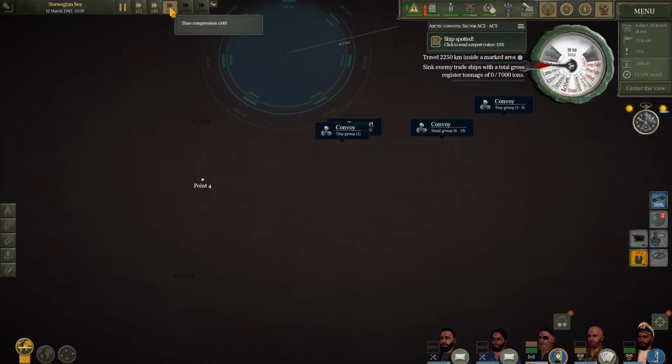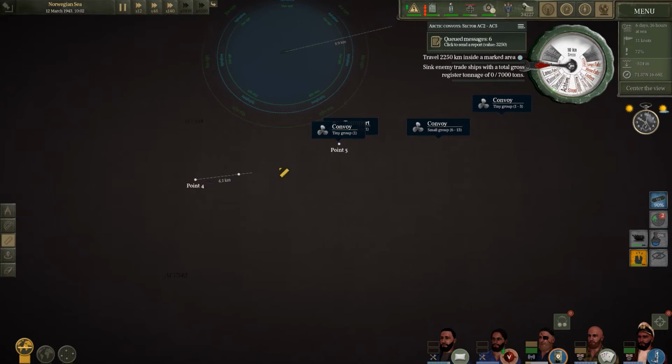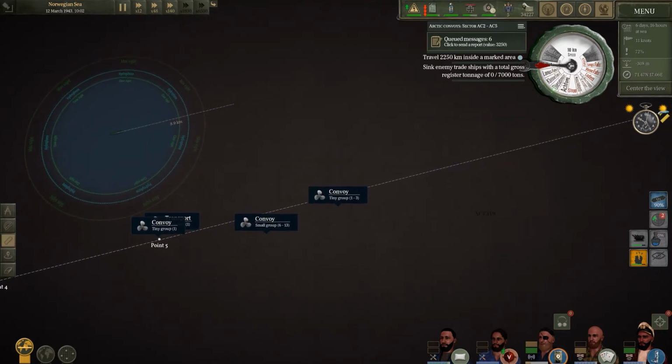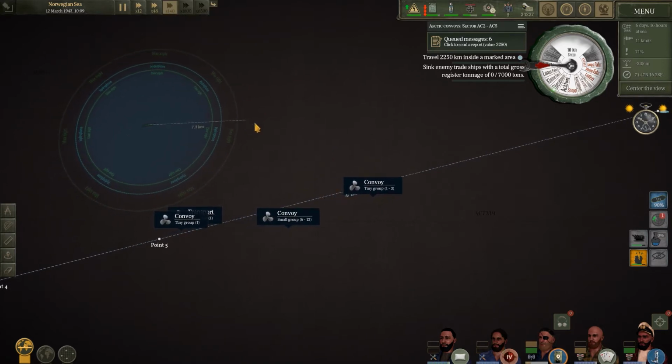Okay, so we've managed to evade that destroyer that was giving chase to us, and it looks like the convoy have kind of separated themselves into like 4 little groups here. So we're just going to shadow them for a little while and we'll see what we can do when we pop up.